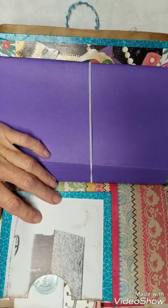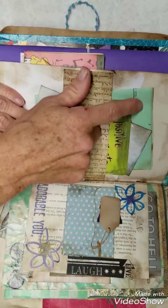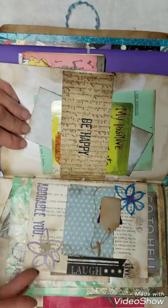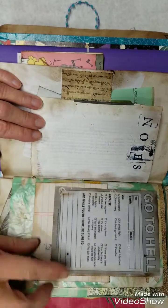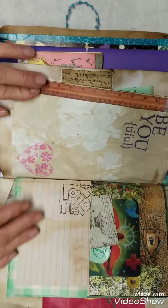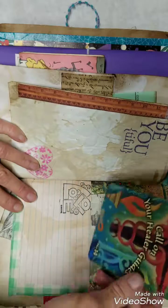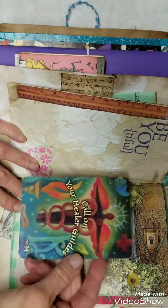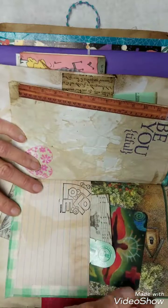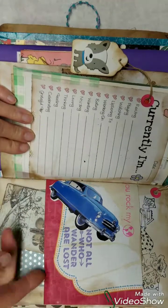Then onto the second signature, there's funny little things in here, more essential oil, more personal family memorabilia that I printed off and added. Another little secret pocket. Funny little notes. More places to journal. Here's another little card that's in here. I don't remember what deck this is from, but it's like a meditation card. Essential oils, note tags. Currently there's several of these pages in here.